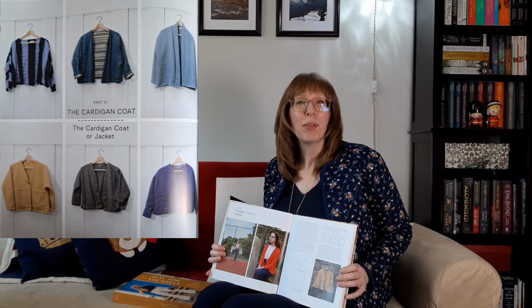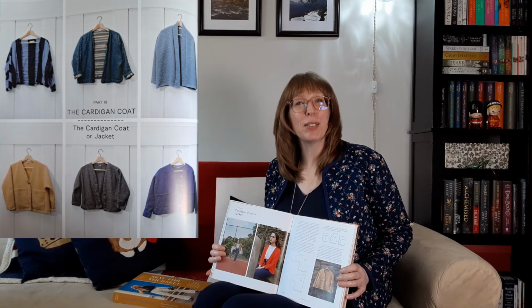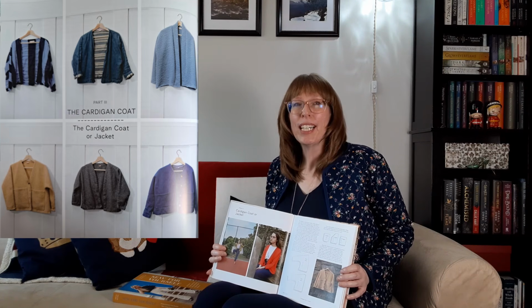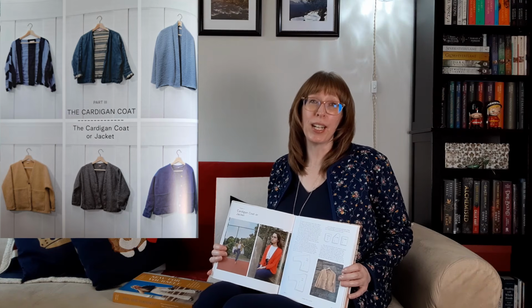Looking at the samples in the book, I can imagine this pattern working beautifully in a boiled wool, coating fabric, corduroy, denim, or even a sturdy upholstery weight fabric from a thrift store. If I were making this pattern, I'd probably be tempted to experiment with color. The orange sample is beautiful, but I could also see it made in a rich teal, a deep burgundy, or even a fun vintage-inspired print.